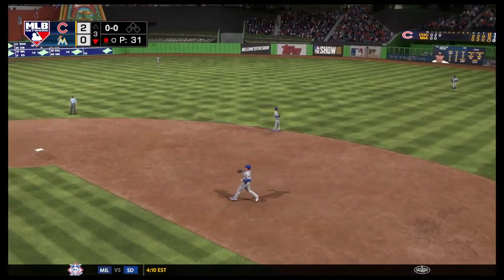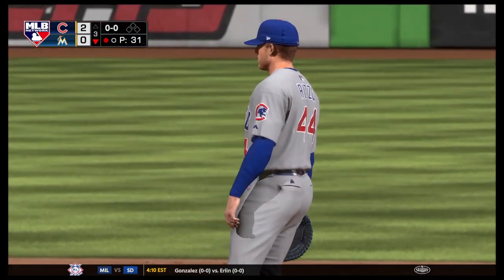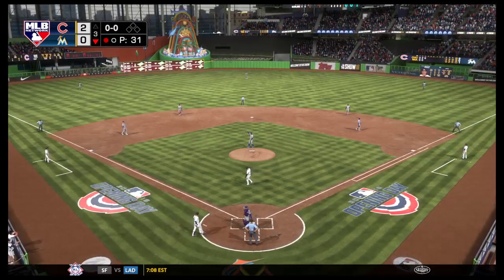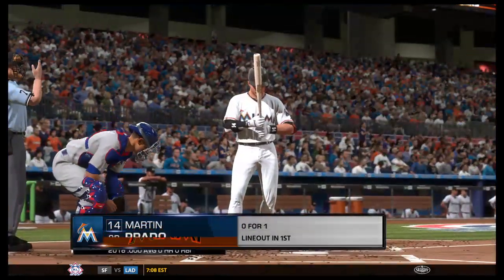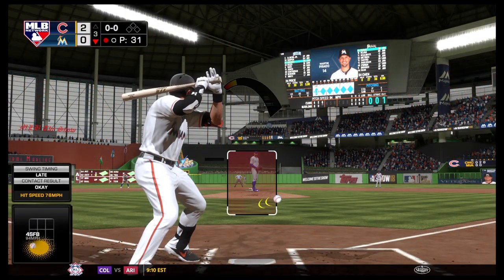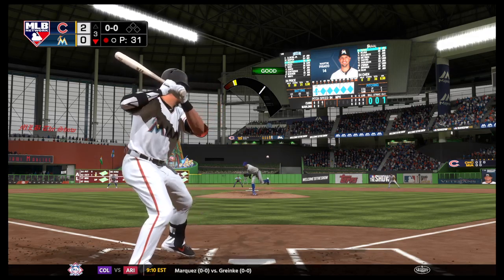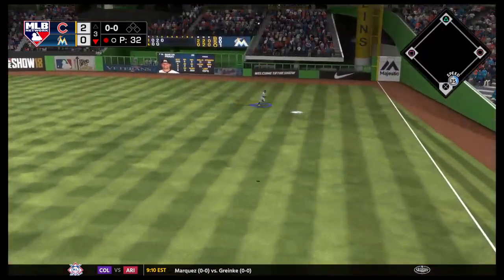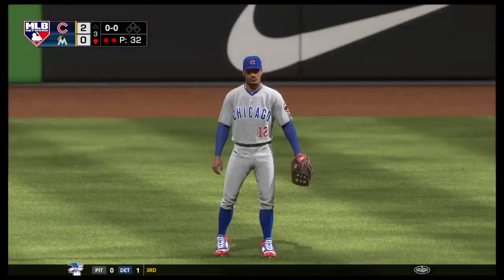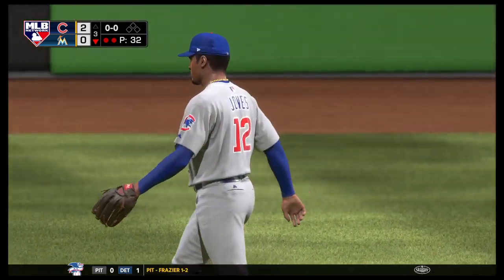Push to the right side, but an easy play there at first as that becomes the first out of the inning. Number 14, Martin Prado. Leadoff man retired. Here's Martin Prado. Ready to deliver. Here's the first pitch. Lifted in the air to right field. Jones is under it, and he brings it in for the second out of the inning. The batter, the shortstop, Miguel Rojas.